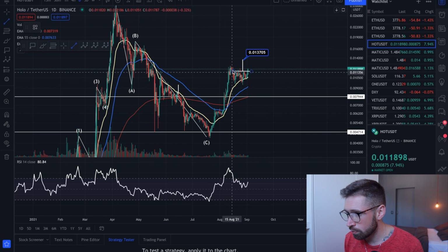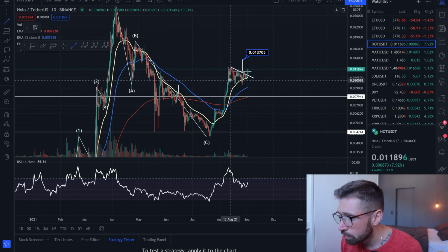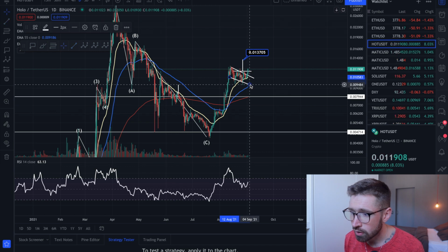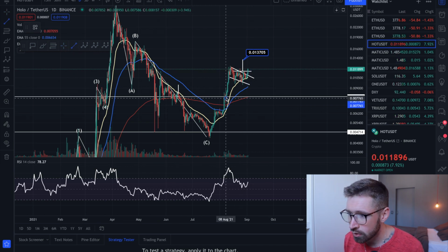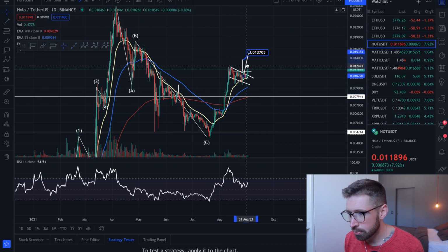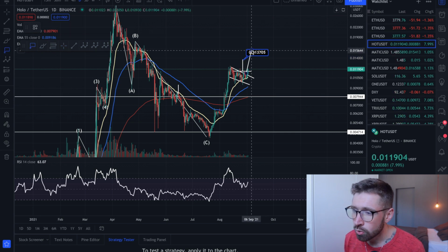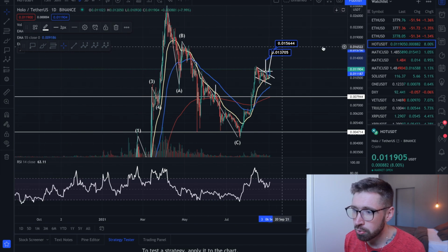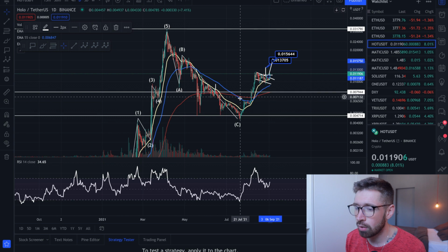Now there's also another pattern I wanted to make you guys aware of, and it's a massive juicy bull flag here. And we started to break out. You can see here, we've had a clear breakout. So you'd measure your flagpole, measure it from where you broke out, and it would bring Hot right up to this price target, 0.015. So that's a juicy trade opportunity as well.